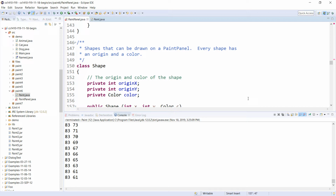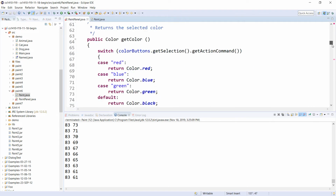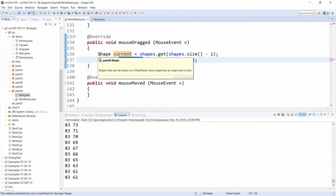Sorry. The shape class doesn't have a setExtent, and isn't the array list of type shape? Right. Our array list that we're working with here is of type shape. And when we pull the thing out of it, we're storing it as a shape. So it's telling us the shape class has no setExtent method. Now, if we created a shape and happened to know it was a rectangle, we could call the rectangle setExtent method, but we don't know that. We don't know what kind of shape we're dealing with.